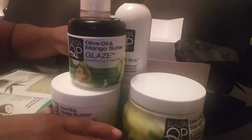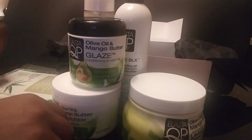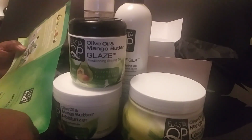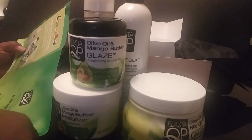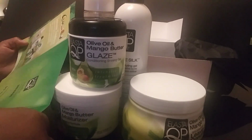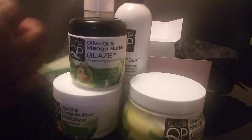Let me know what you guys think. And if you tried any of these products, I will be glad to hear from you, and how did they work for you? So this says it helps strengthen and perfect hair and protect against breakage, split ends, and dryness. It's also available in beauty supply stores and on Amazon.